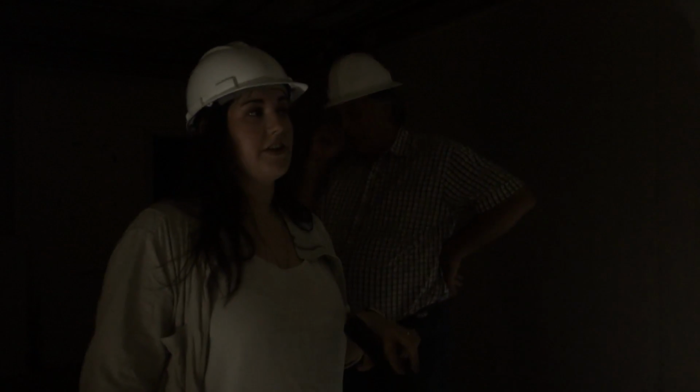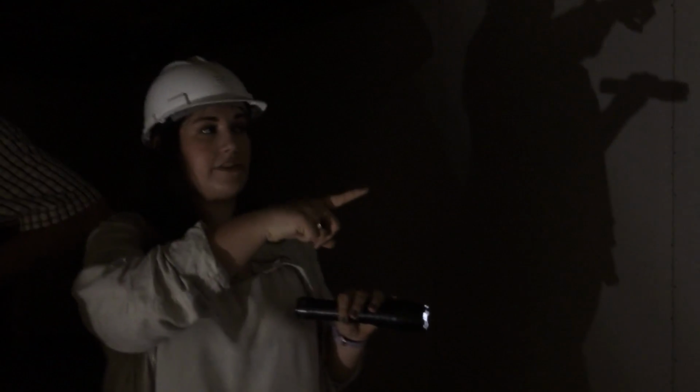Only a couple of years into the theater opening, the box office was located right here on this wall, so you purchased your tickets from inside the arcade. Again, that really strengthens the whole mall concept that they were experimenting with in the 1920s.